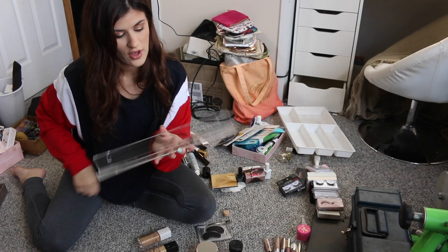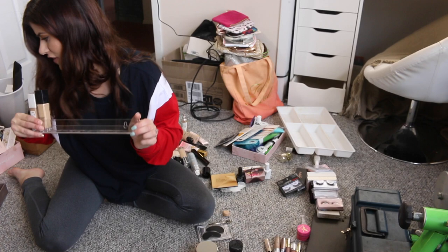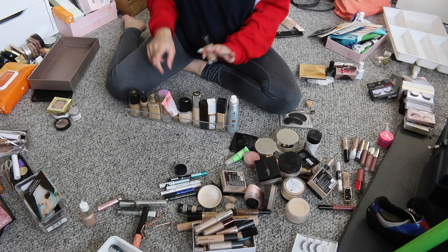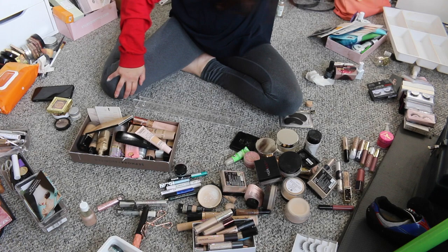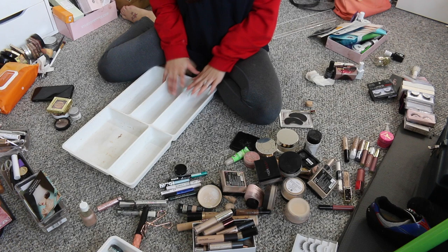So I also have these acrylic shelves, and what I think I'm going to do is put all my foundations on them and put them against the wall. This way they're lined up and pretty. But I have to make sure that I have three of these, and I have to make sure that I don't need all three, because if I don't need all of them, I'm going to use the other one for my primers. So for this one, I am thinking it's going to need to be powders, bronzers, and concealers. So I'm going to go ahead and do that, and then I'll figure out the room on the other parts. And this is going to go on my top shelf.